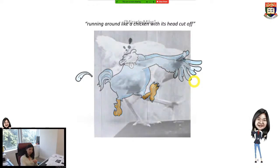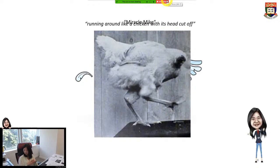This chicken was called Miracle Mike, and you can actually Google Miracle Mike. This is actually Miracle Mike's picture. And the interesting thing about Miracle Mike was that his head was butchered, and it was considered a miracle chicken because he apparently survived for 18 months, still kind of flapping and flocking about. The reason why I started my lecture with a chicken is because what I want you to get around in your head is that not everything is controlled solely by the brain, right?